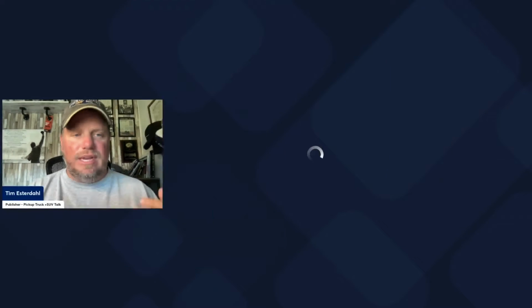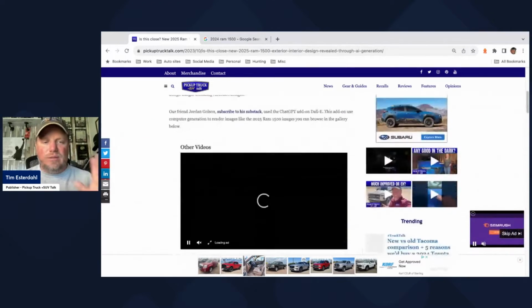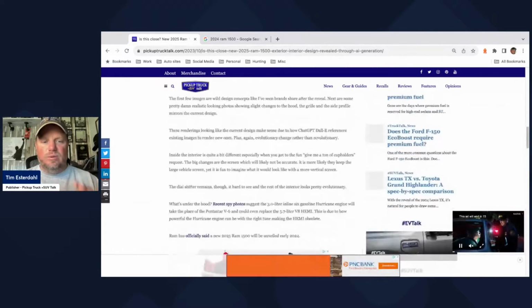Because the last couple of years, we've seen evolutions of interior, exterior, grills, things like that, and not full revolutions. It seems like a lot of the designers these days are really playing with EVs instead, and the trucks are just being evolutionary right now. So that's what I want to say, to make sure everybody knows what I'm talking about.